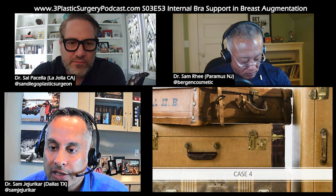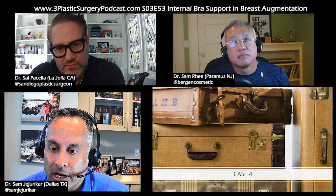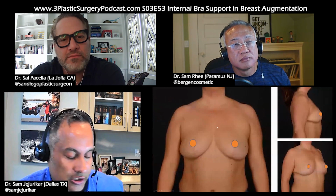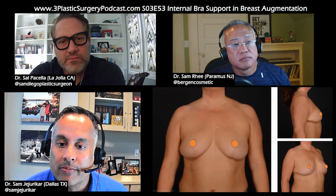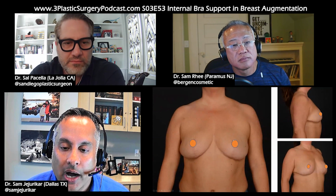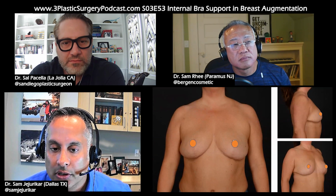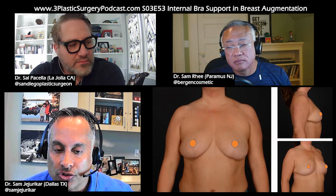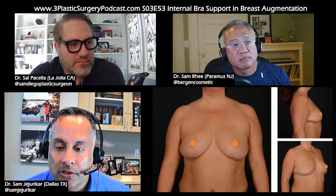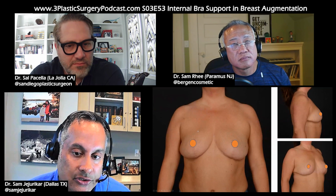I'm going to show one last quick case here, just to illustrate one more difference. This is a patient that had never had implants. She'd actually had two previous breast reductions in the past, a breast reduction followed by a subsequent breast reduction. And then at the time of her second breast reduction, she wanted to have implants placed. So she came to me with relatively poor tissue elasticity.